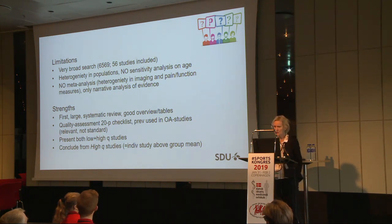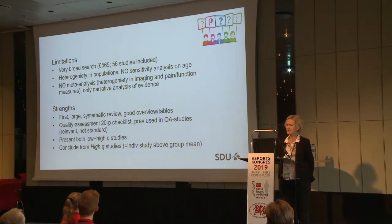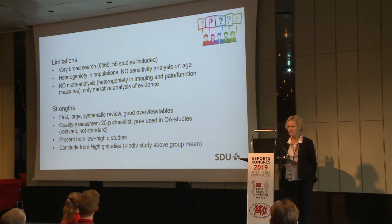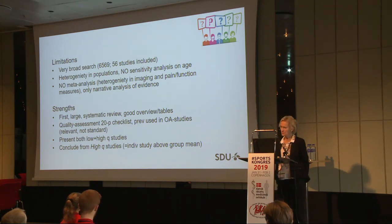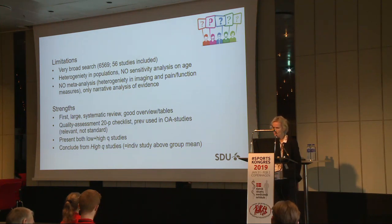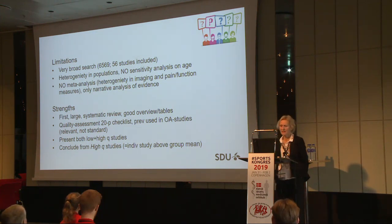This review is a very broad search. The populations included are very heterogeneous. They did not perform a sensitivity analysis on age, and they did not perform a meta-analysis, only a narrative analysis of the evidence. However, the strengths are, it's the first systematic review, it's the latest one, and it gives a good overview and some good tables describing the studies.